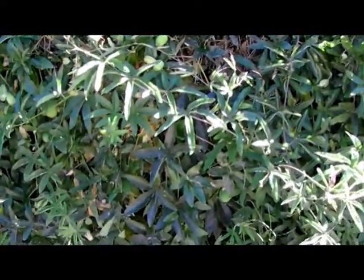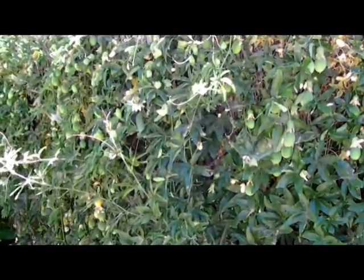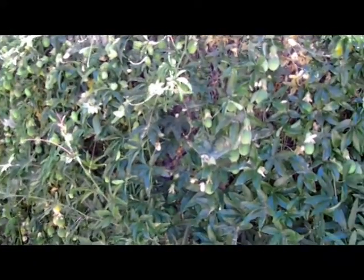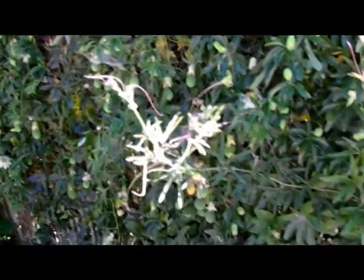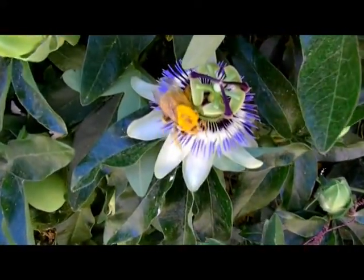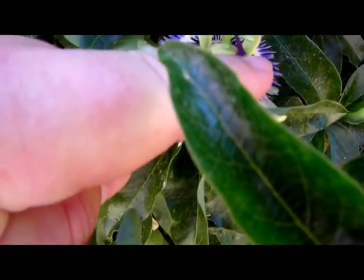But bees and wasps are very, very important for almost every kind of commercial, private garden or crop, because they do so much in these little sort of symbiotic relationships with plants. But here's a really beautiful male carpenter bee, and let me see if he'll let me pet him.